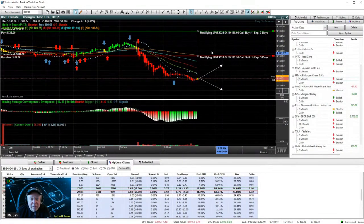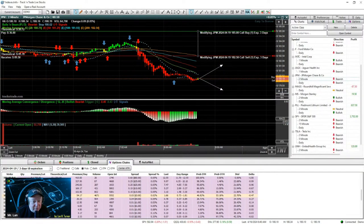Question is, do you want to do it with a strategy like this, or do you just want to buy a put option? How much is a put option? The put option in here is $162 for 3 days. What's your max profit on that? Well, it's unlimited. You make as much money as the market wants to fall.